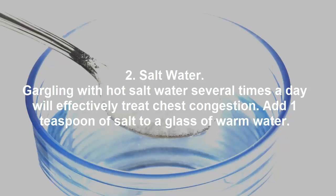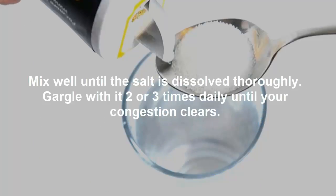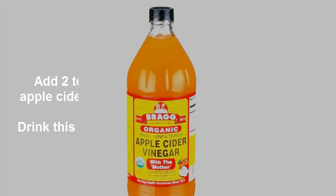2. Salt water. Gargling with hot salt water several times a day will effectively treat chest congestion. Add 1 teaspoon of salt to a glass of warm water. Mix well until the salt is dissolved thoroughly. Gargle with it 2 or 3 times daily until your congestion clears.